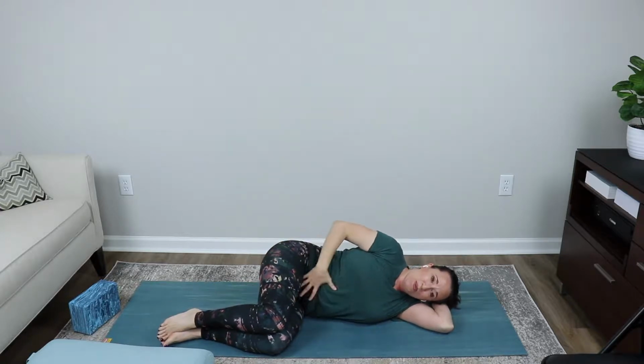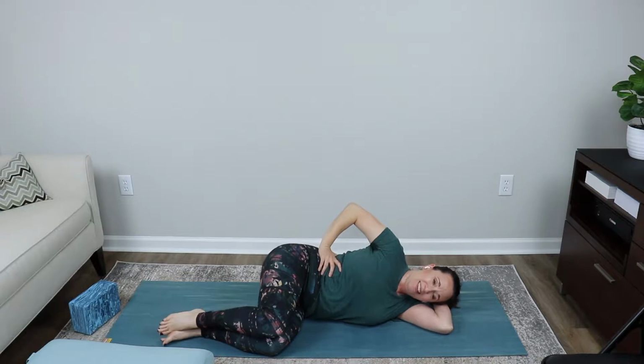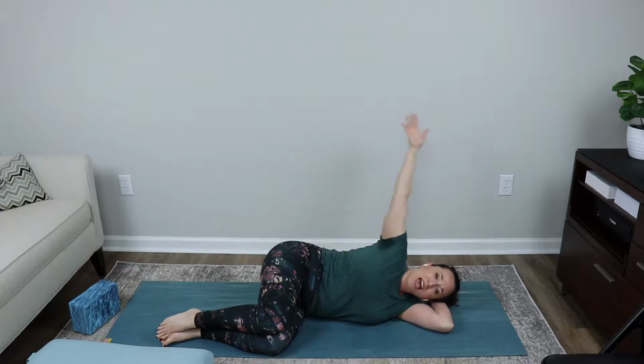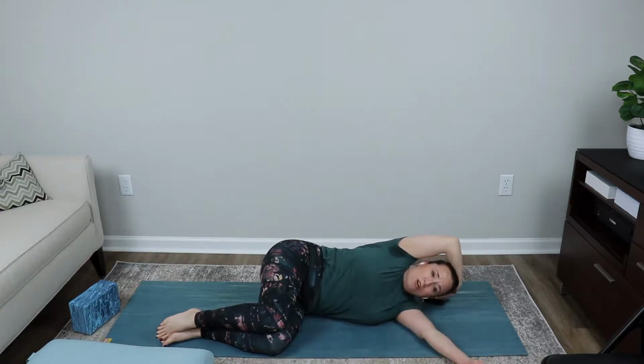All right, so we got the front of those abdominal muscles firing nicely through those right hip flexors. But what if it's the side abdominals that are the weak link to your digestive system? Well, let's work on that. So here's what I want you to do. Take an inhale, lift your right hand up in the air. Take an exhale and bring the right hand all the way around your head. So support your head with your right hand.